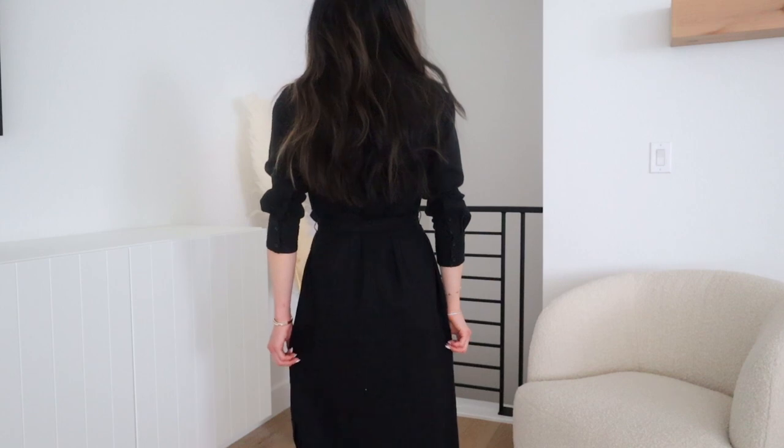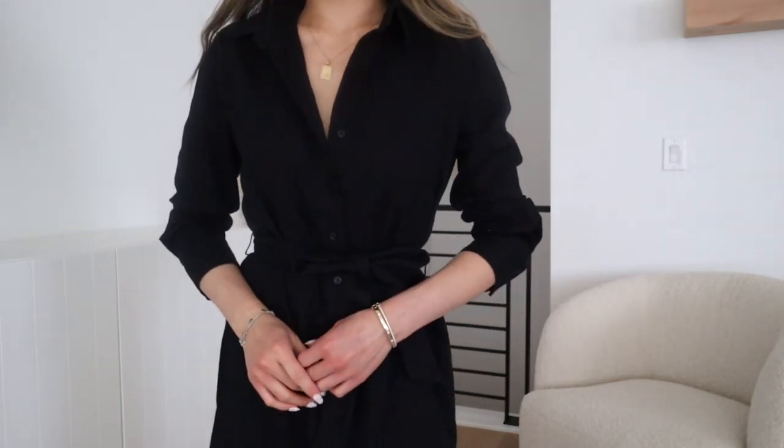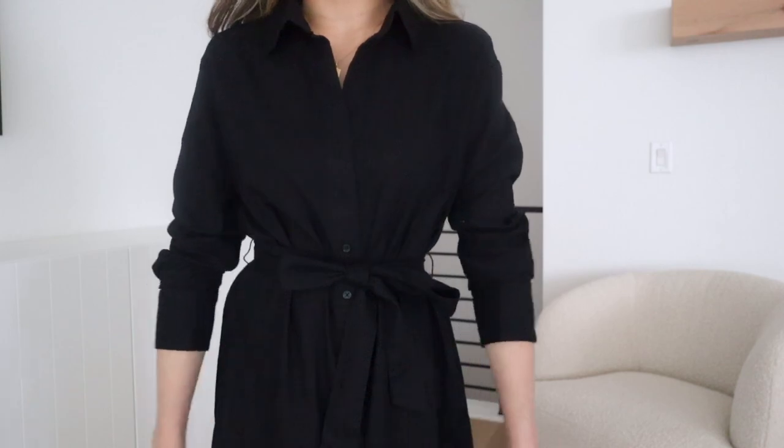And the black color makes it extra professional. It's very forgiving because it hides a lot of the wrinkles in a linen blend material. Just, I love it. It looks professional. It's casual. Looks great with pumps. I used to wear it all the time when I was working in the corporate office.